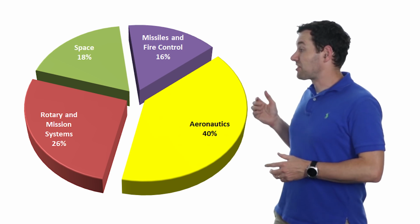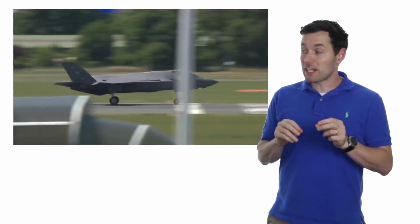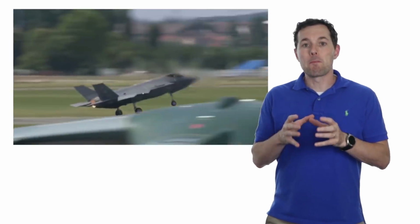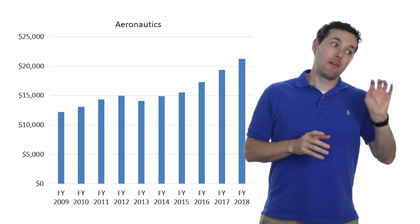Now, one of the main products that this division sells to the US government and other government agencies around the world is fighter planes. In fact, right now, and for the past few years, their main fighter plane is the F-35. In the first quarter of 2019, Lockheed Martin delivered 26 F-35 planes to various countries around the world, and that helped push their revenue up by 27% from the same quarter of 2018.